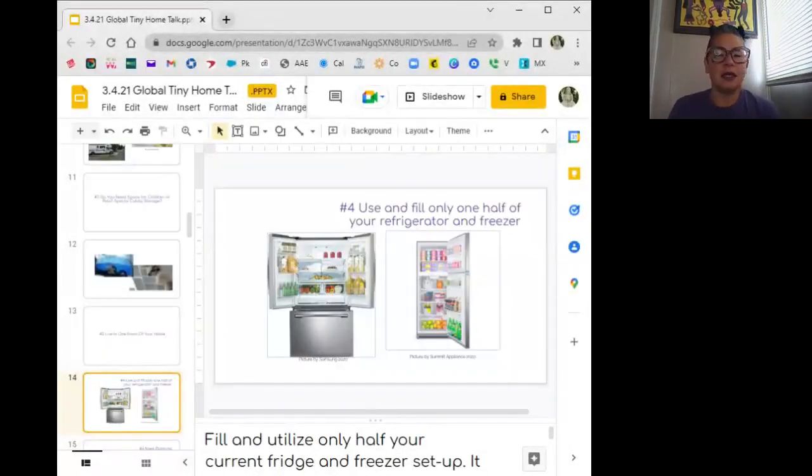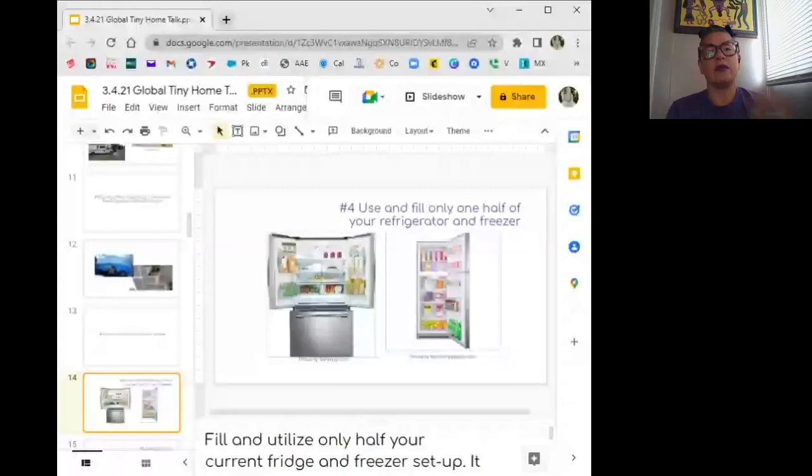Four. Oh, I love this one. So this refrigerator on the left-hand side is the one that we had remodeled into our kitchen remodel in our Chicago home. And then the smaller one is, of course, one that you could use in your tiny home. But if you can get away with using half of that, and it seems to be with my clients lately, that we have an abundance of freezer things and then a second freezer or a second fridge out in the garage or out on the lanai or your porch.